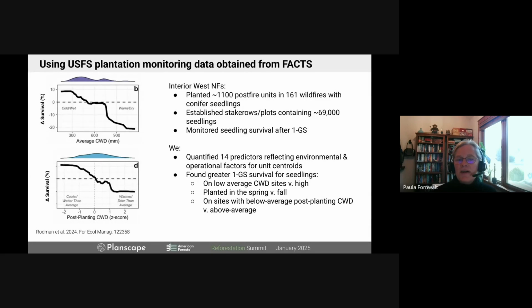So the third and final study I'm going to highlight was one that was led by Kyle Rodman, and he presented a little bit earlier today. For this work, we used data that were obtained from FACTS, which is the Forest Service database, by working with the regional silviculturists in regions 1 through 4, which we're collectively referring to as the Interior West.